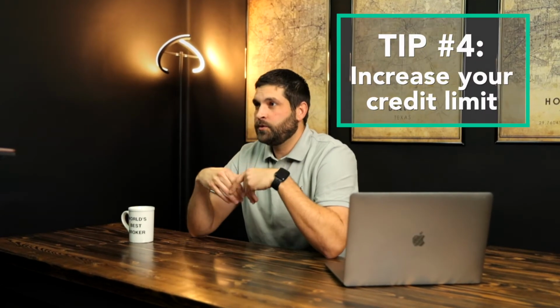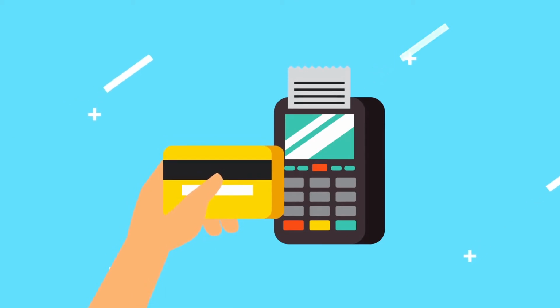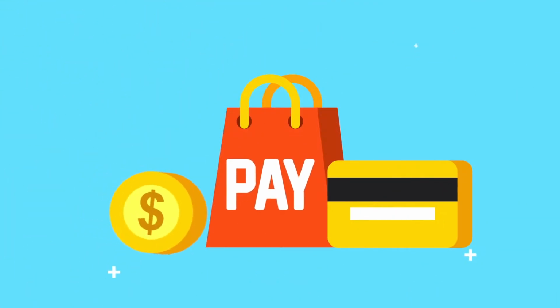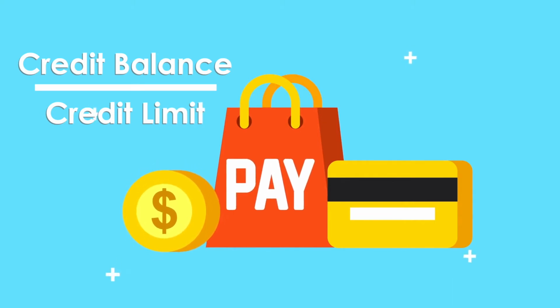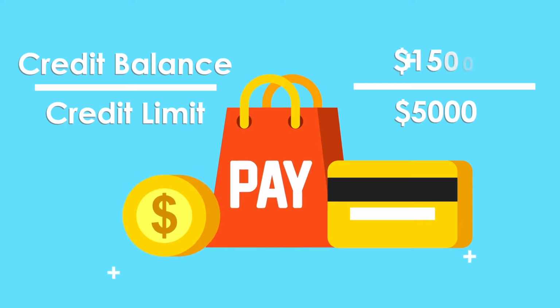Okay, so now we're at number 4, which is increasing your credit limit. Now you may be wondering, how is this going to help? If you have a credit card, basically what you want to do is make sure that you keep the utilization rate on that card at under 30%. This is a ratio between what your credit card balance is and your credit card limit. So if your limit is $5,000, then you want your balance to be no more than $1,500.